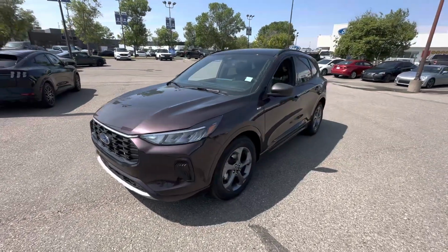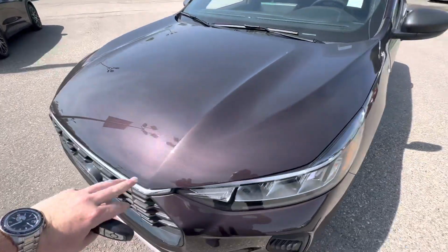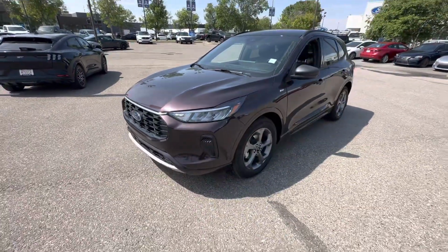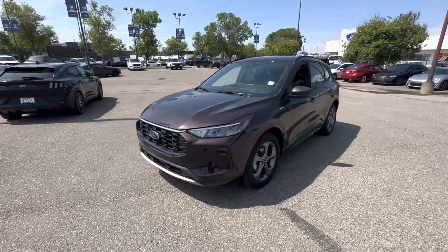Beautiful new color for 2023. You have this dark kind of maroon cherry dark chocolate color. I mean, when you look at it in the sun, it's absolutely stunning. I've always been a fan of the darker kind of metallic-y colors, and this is really quite top-notch.